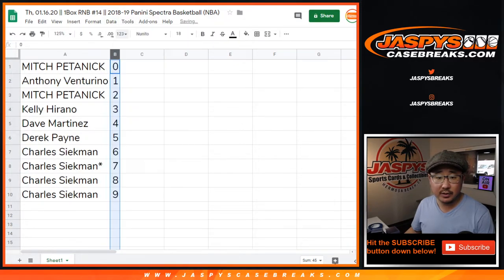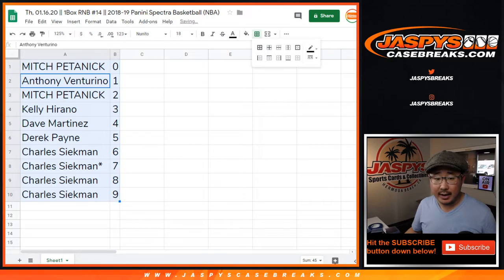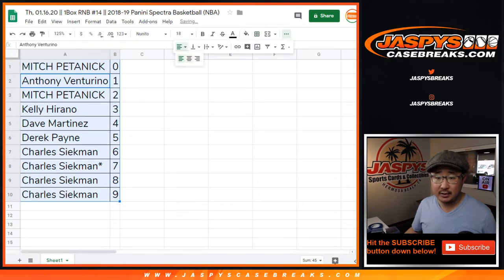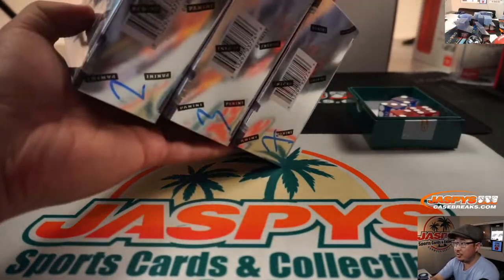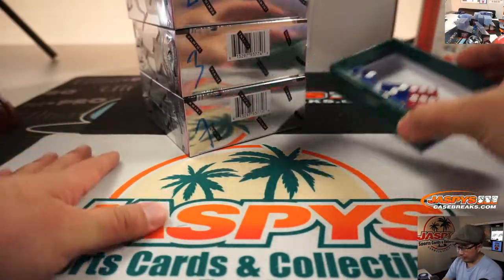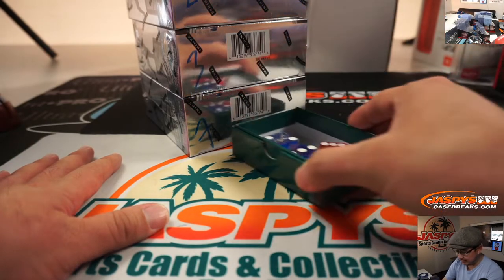Let's order these numerically. Now, as I mentioned yesterday, since we're down to the final three boxes, box two, three, and seven, we're just going to roll the dice and we'll go 1, 2, 3, 4, 5, 6 on the dice roll.